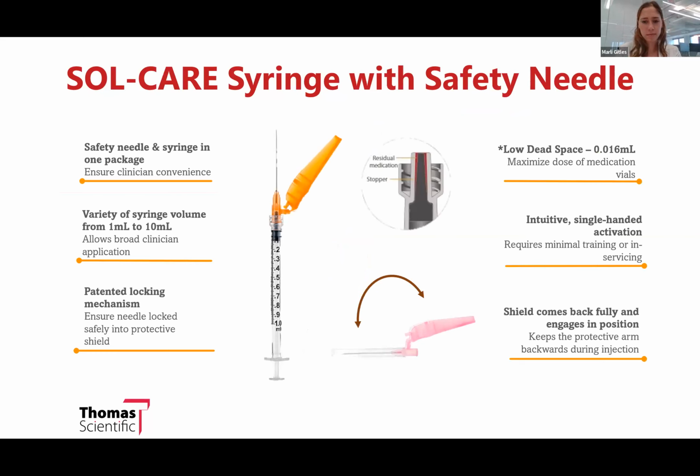And this again just shows the patented locking mechanism for the Soul Care syringe with safety needle. It allows you to see that we do have the offering of 1 ml to 10 ml, and then the shield will come all the way back while you're doing the injection to ensure that you have a clear view into the injection site. So you have the option to get it by itself or as a combination.